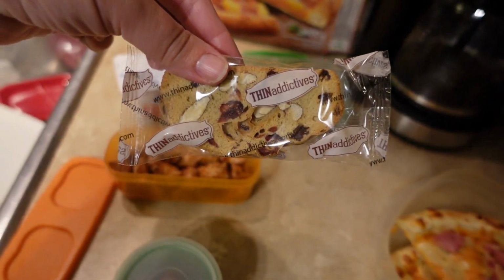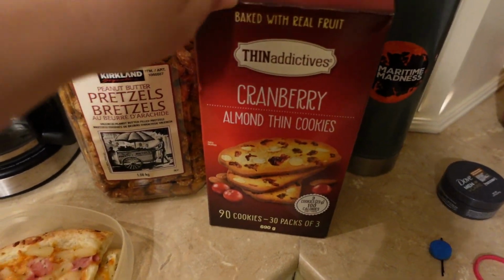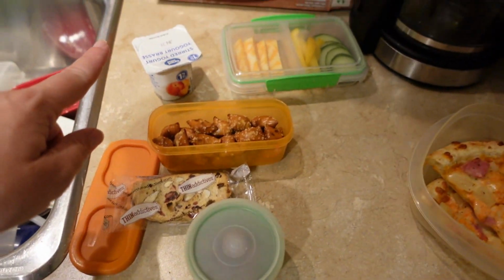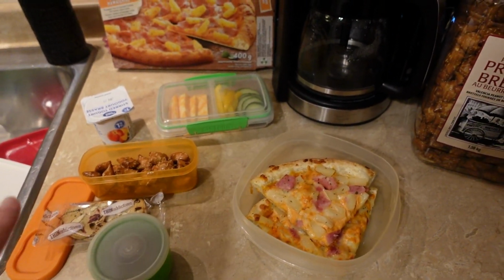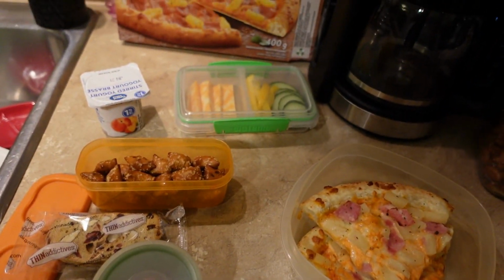one of these cranberry almond cookies, they're also from Costco, and just some grapes. So I will pack him a spoon for his yogurt and some hot sauce for his pizza, and he'll take his coffee with his thermos and some water, and that will be his lunch for tomorrow.